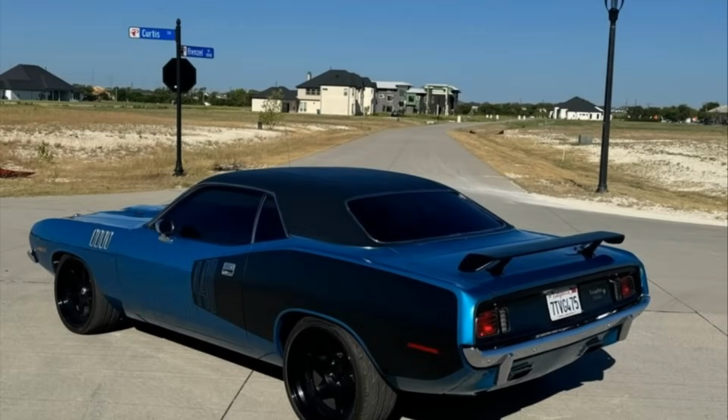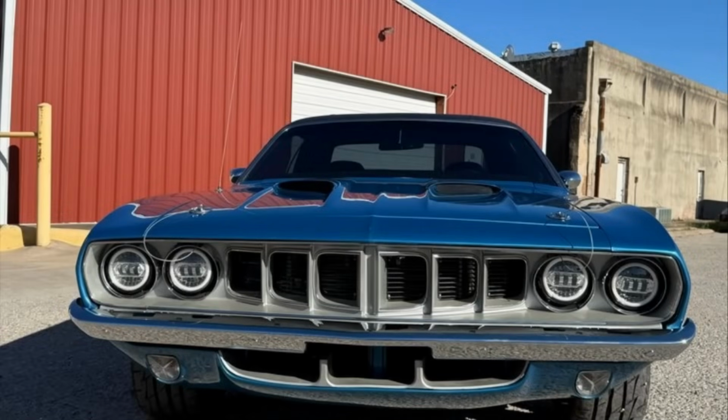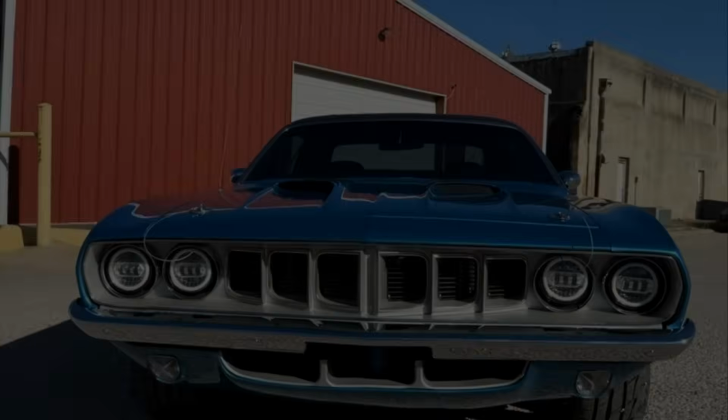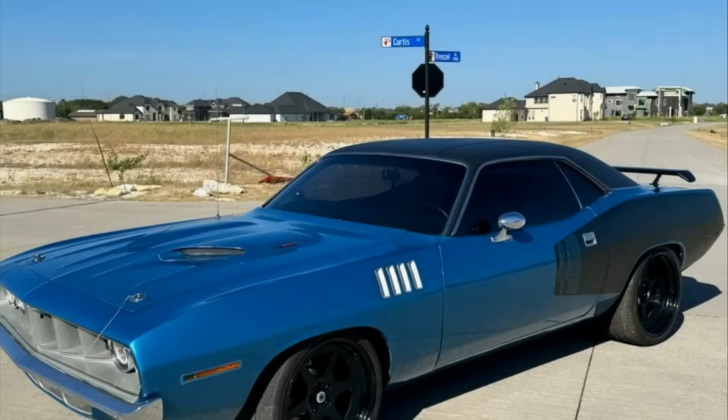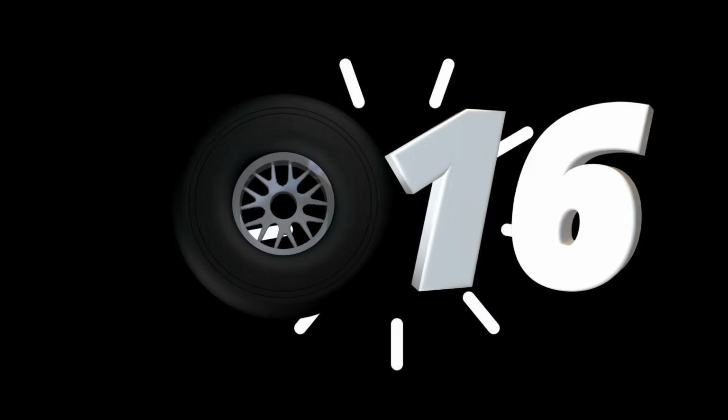Every component has been selected and installed with care, making this a turnkey restomod ready for any enthusiast looking for both performance and style. With a clean Texas title and show-quality condition throughout, this 1971 Plymouth Barracuda is a serious collector's piece and a driver's dream, offering the best of both worlds for those who want muscle car heritage with modern muscle capability.